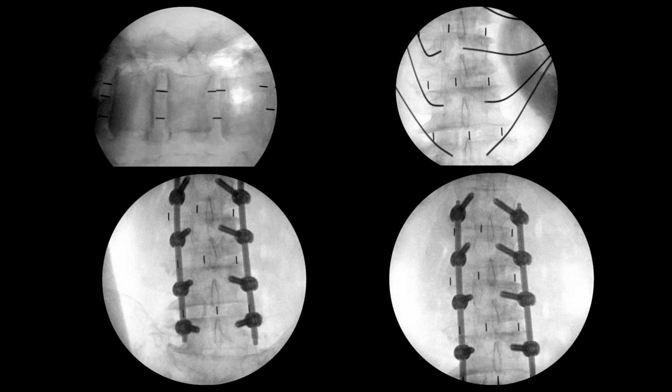Top right corner, those are all the K-wires we talked about. These are what would be placed by the robot. You then put screws over that and put the rods down and lock everything in place.